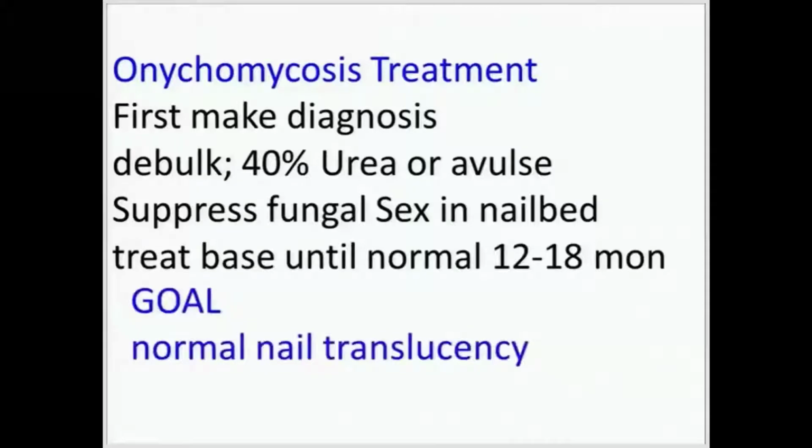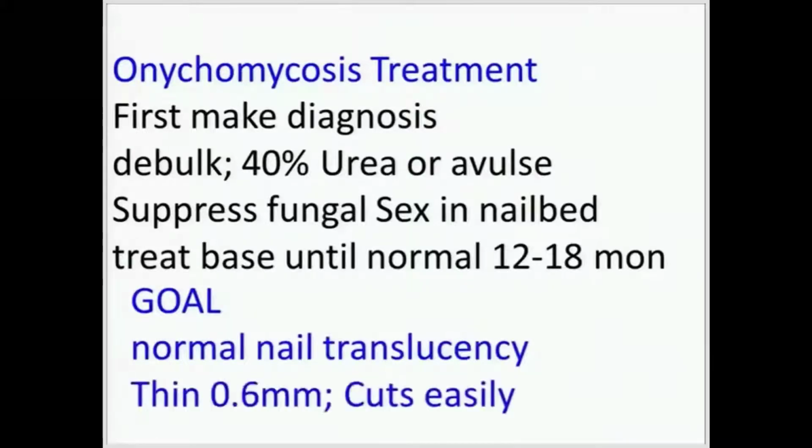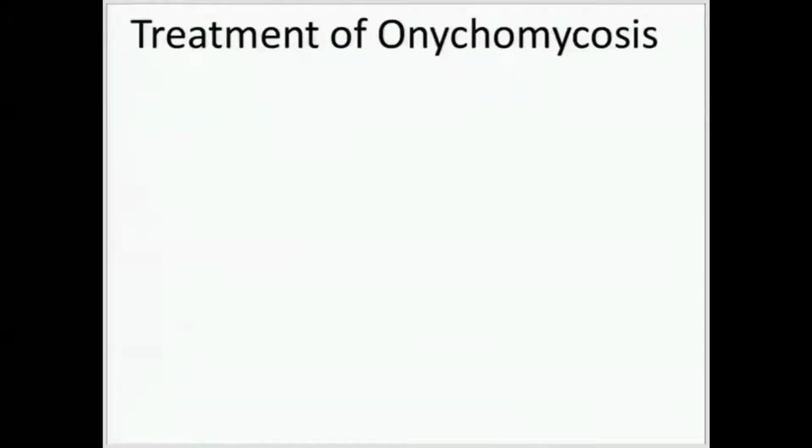The goal then is to achieve normal nail transparency, translucency, a thin nail. And the normal nail is much thinner than you might think. I actually measured more than 1,000 of them within the past 2 years, and I'll present the data. And it should cut easily.